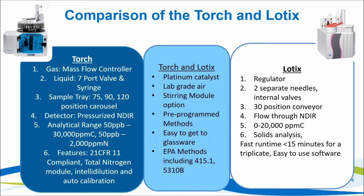Okay, they both have different features. So the Torch has a lot of software features, including 21 CFR 11, which is used in pharmaceutical to record any changes that you've made throughout the analysis. It has an optional total nitrogen module, so you can do a TN analysis with the Torch.